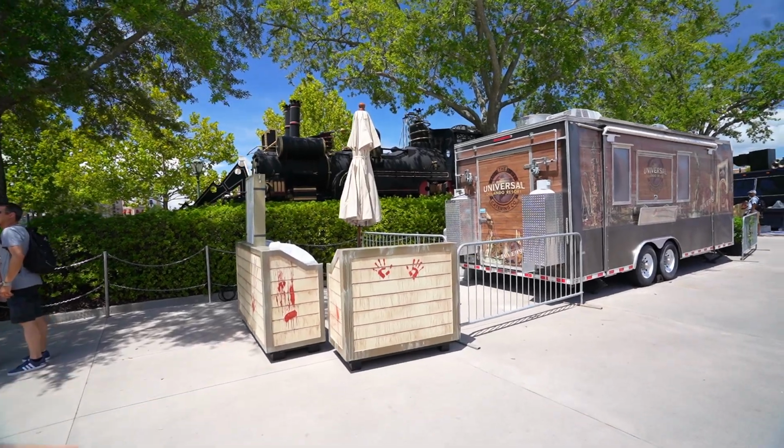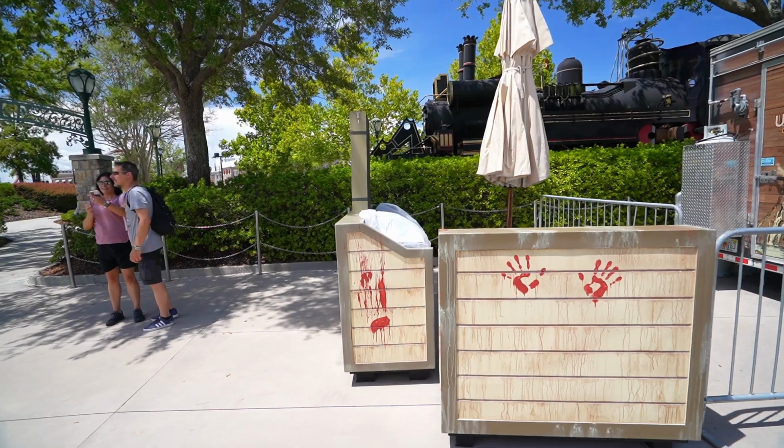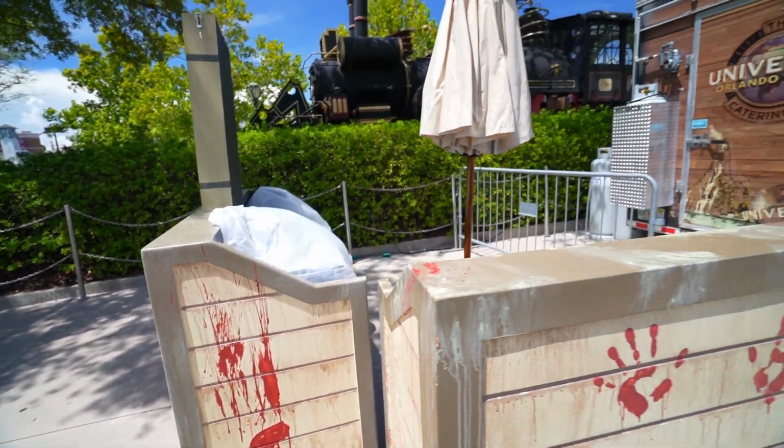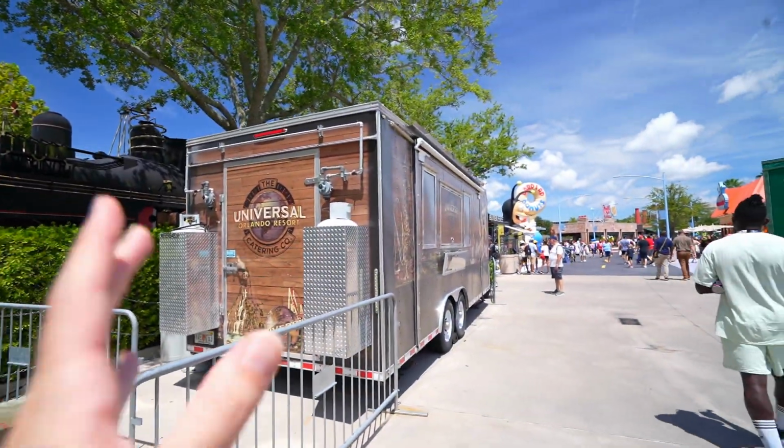We have another side part of this food booth, the front registers here. That looks kind of big, doesn't it? It almost looks like a foot or something. Maybe not, maybe it's just more blood splatter. Either way, we do have a side part here to, again, one of those trailer type food booths.